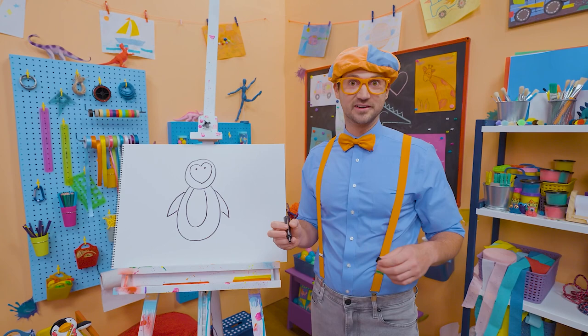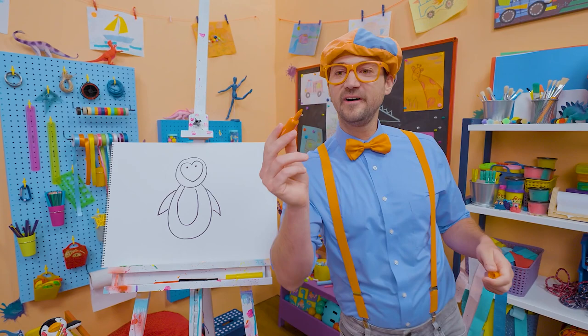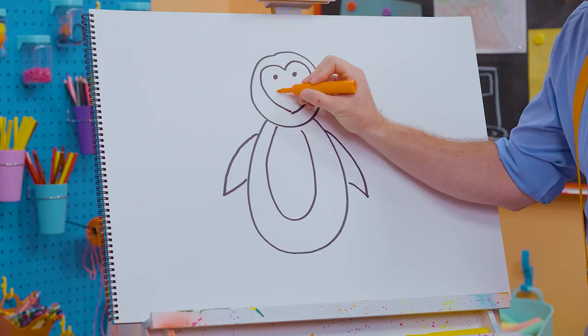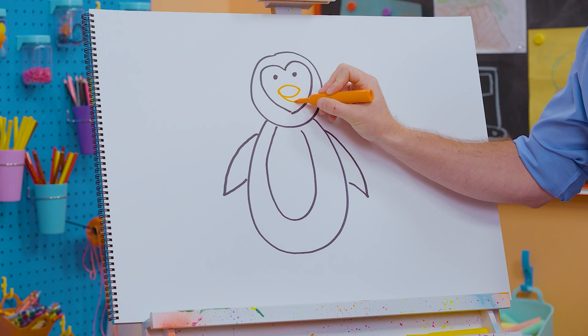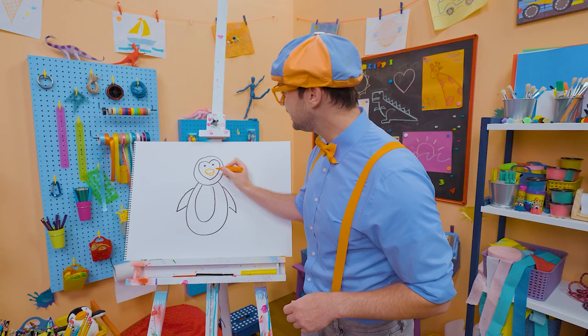Okay, now let's take the color orange. And let's draw the beak. Okay, let's go like this. Yeah, two arched lines like that. And then we'll go like this. Yeah, that looks like a beak, right?